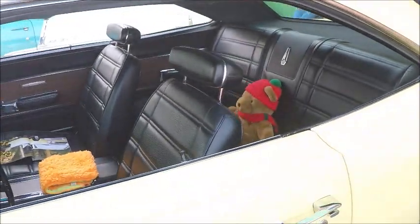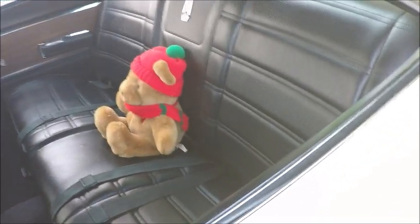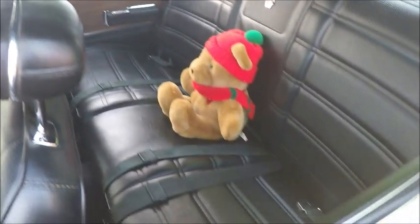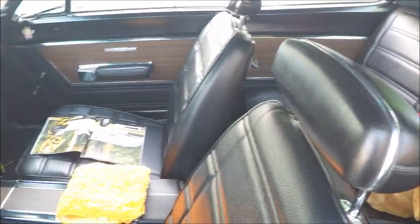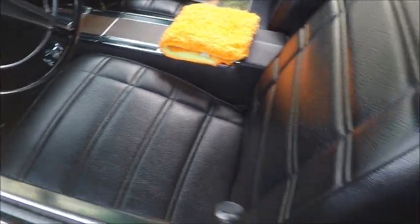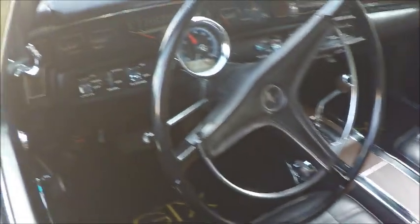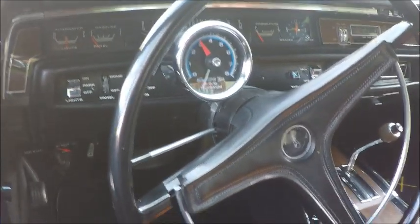Nice black striping. And you see the black interior with the headrests on the bucket seats in the front. Console. Tach there on the steering column.